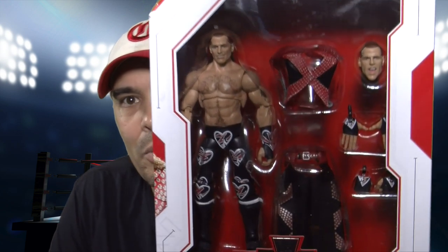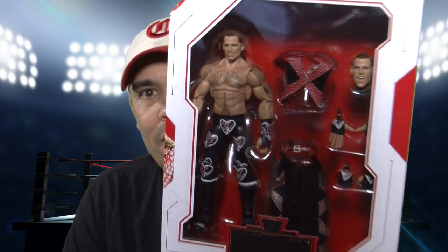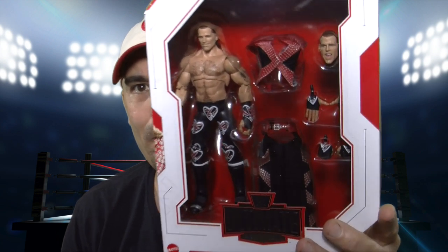This next one is a WWE Ultimate Edition HBK Shawn Michaels. Right there, freaking awesome. I've gotten a bunch of these Ultimate figures. I've got Shinsuke Nakamura, I got Finn Balor, I got Ronda Rousey, but I really wanted to get an HBK, and I'm very happy to get this one. I do want to try and find the Walgreens exclusive DX Shawn Michaels. That's another Shawn Michaels figure that I want to pick up, but I'm really happy to get that one right there.